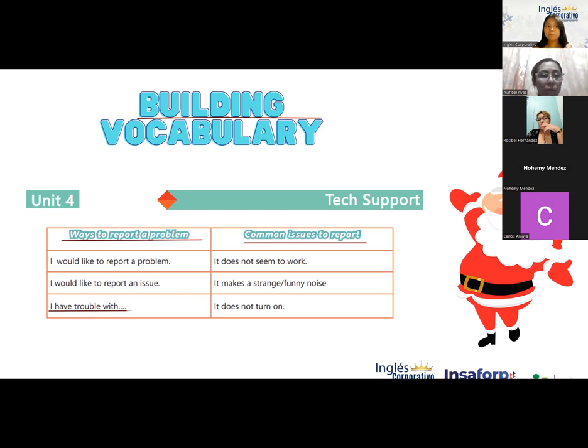Yeah. Quiero reportar un inconveniente. I would like to report an issue. Quiero reportar o me gustaría reportar un inconveniente. En ese caso podríamos interpretarlo como problema. Okay? Quiero o me gustaría reportar un problema. I would like to report a problem.